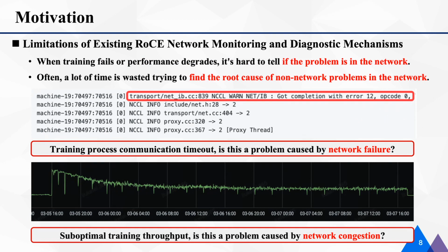In addition, when training fails or performance degrades, it is hard to tell if the problem is in the network. One of the most common service failures is NCCL communication timeout. This sounds like a network problem. However, the cause could also be a remote process exit due to GPU error, which is not a network problem.